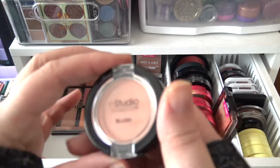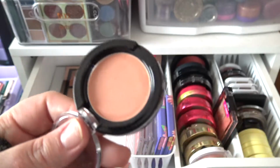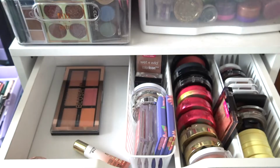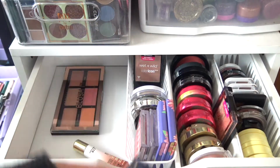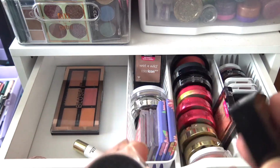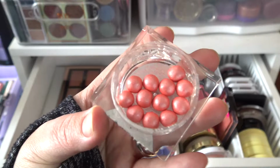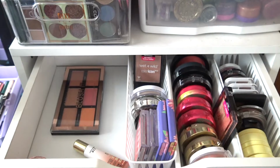Let's see, I've got this little baby, this In Studio blush in the shade Pink Lemonade. This is so pretty. And I only got that for $1 from Walmart. And then this is the Wet n Wild Pac-Man Power Pellets Blush Lighter. So it's these little balls. Basically a blush topper. So there is that.